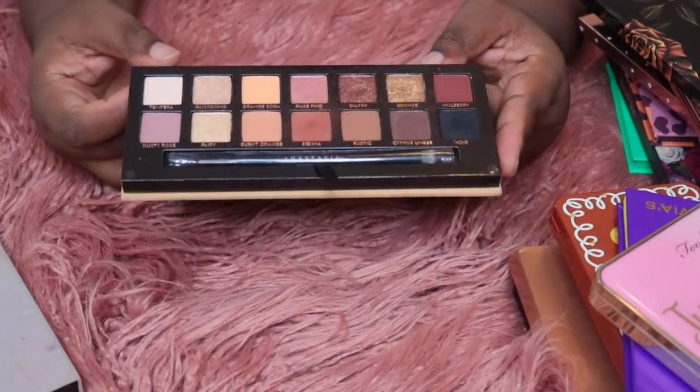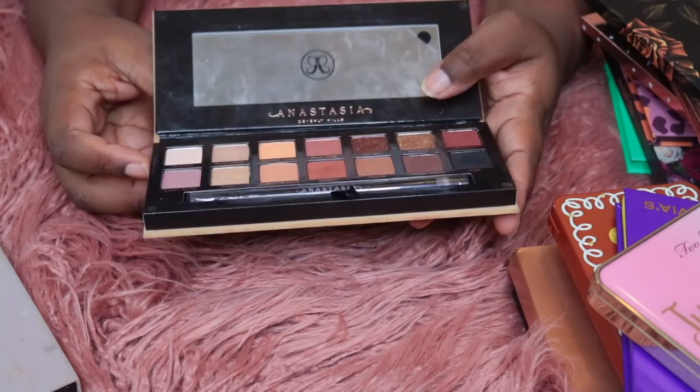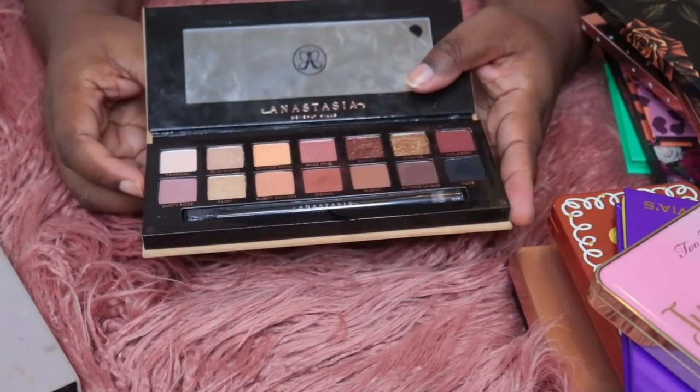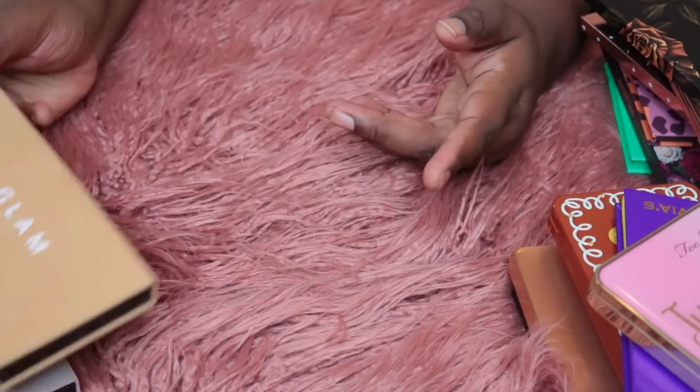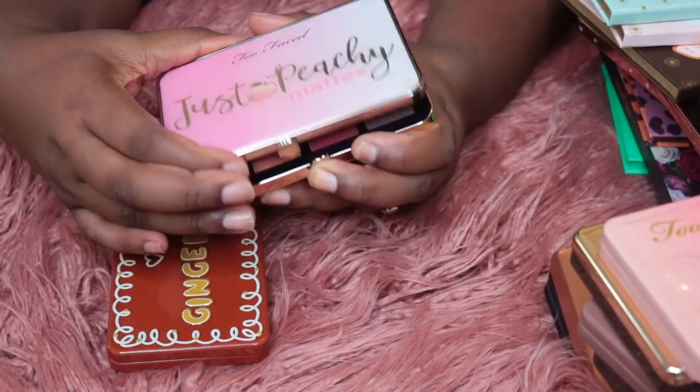I love it. Beautiful, beautiful eyeshadow palette. Awesome formula. A little bit dusty, but you just tap it off, you get excellent pigmentation with it. So yeah, start with just peachy mattes.